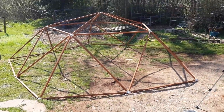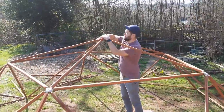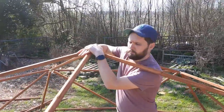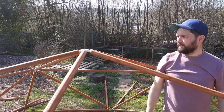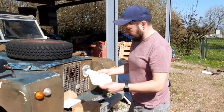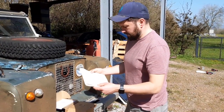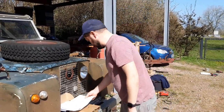Definitely. We need 10 shorts and 10 longs. It's just amazing. You push down on the middle and that is not moving at all. Look. Inherent strength. Wonderful physics. Definitely. So now we have to use ten six-way hubs to connect the shorts and longs together into triangles.